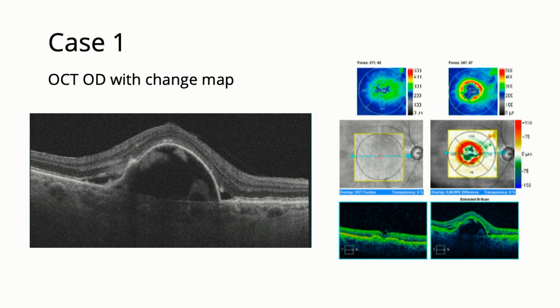So who wants to go first? Sumit, I'll start with you. She's gotten a large serous PED with some subretinal fluid on the edges. It's not completely a serous PED, because you can see some material inside of it, and it's presumably developing a CNV. Yeah, that's what you're seeing so far.